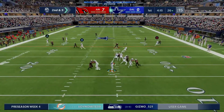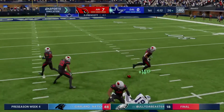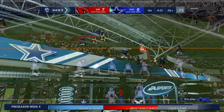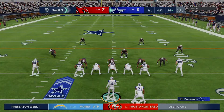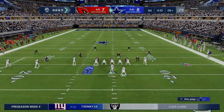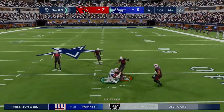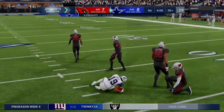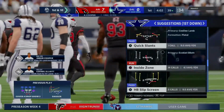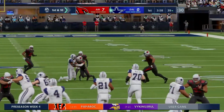On 2nd and 9, Prescott letting one fly deep for Cooper. And that is incomplete. A lot of force bearing down on him there. He could not hang on. It's 3rd down. After an incomplete pass on 2nd down, that'll leave him trying to convert on 3rd and 9. Prescott from the gun. And he'll have his man. That's Cooper. And he will have a Cowboys 1st down as they're able to get the 3rd down conversion. 13 yards and a 1st down Cowboys. The 39-yard line.